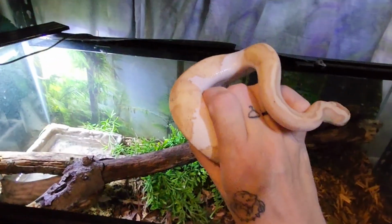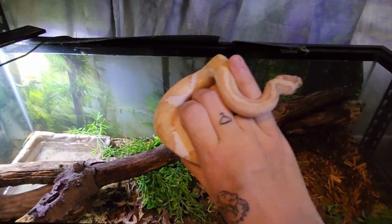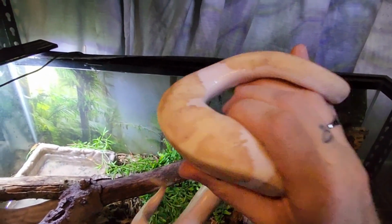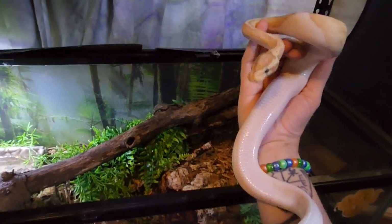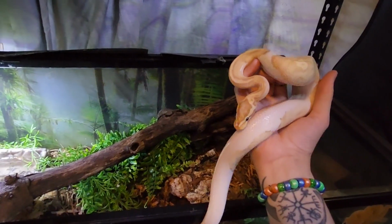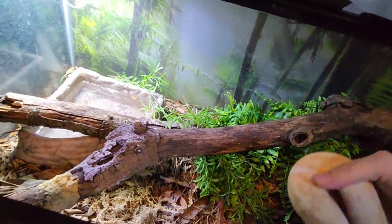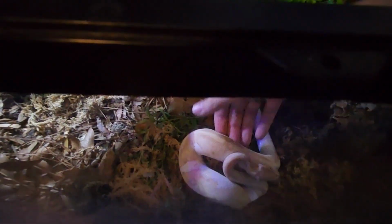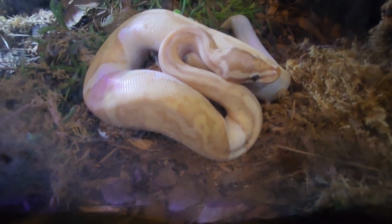As you can see, he's just a little guy. He will get his own 4x2x2 one day. But right now, he is totally fine in here. He's a cutie patootie. Alright, let's put you back. There you are, bud. So cute.